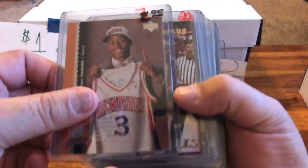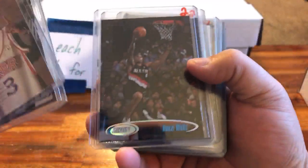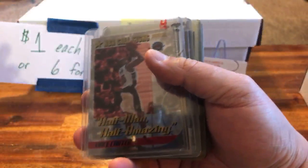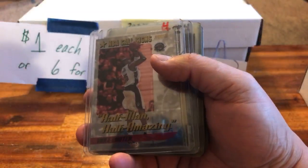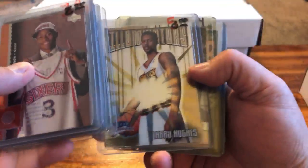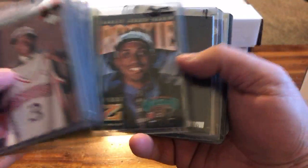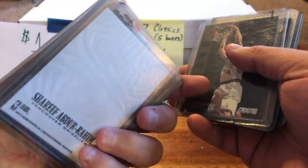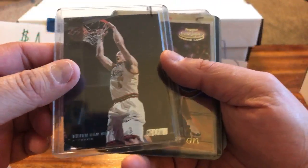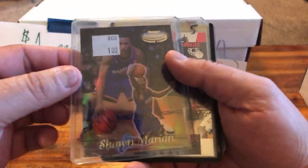Let's see, here's an Iverson rookie from Upper Deck. Bonzi Wells rookie again. Kareem Rush rookie. That one is numbered to 1750. Half man, half amazing, Vince Carter. Larry Hughes, Illuminators. Sharif, that's a sticker card. This is an insert printer's proof of Keith Van Horn, numbered to 500.